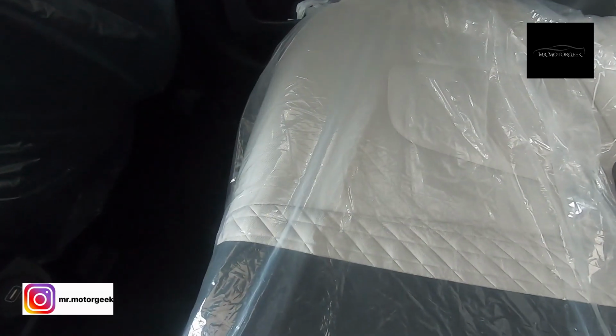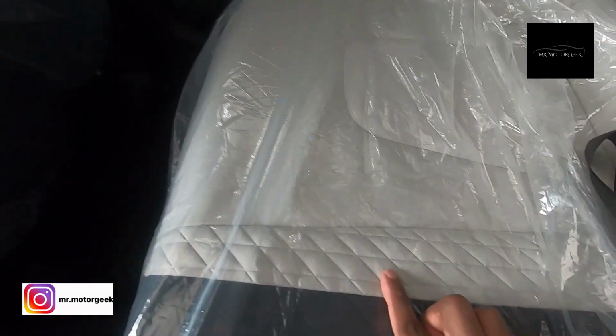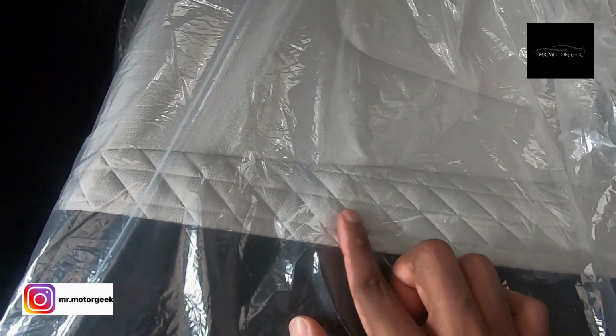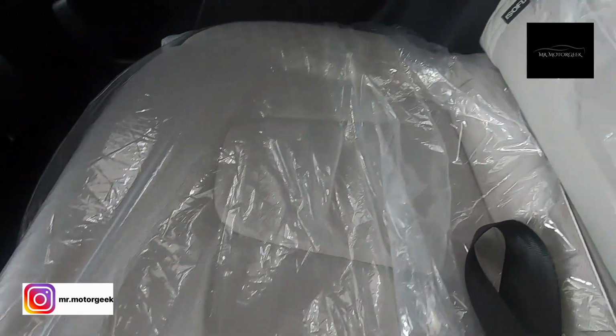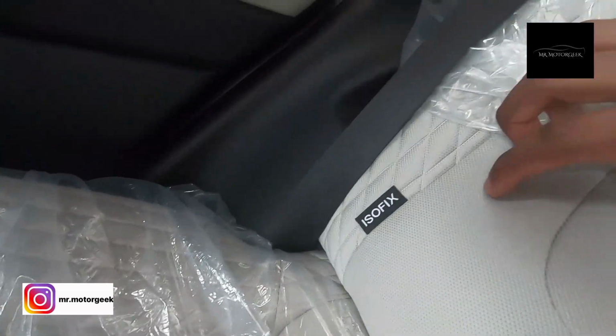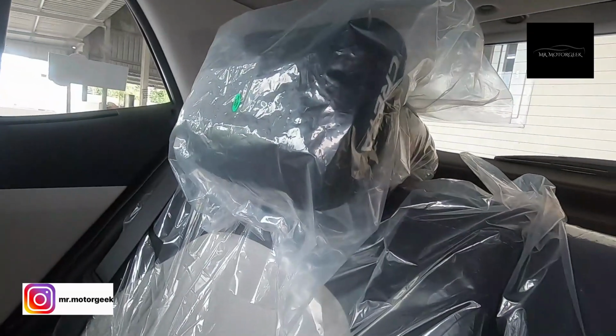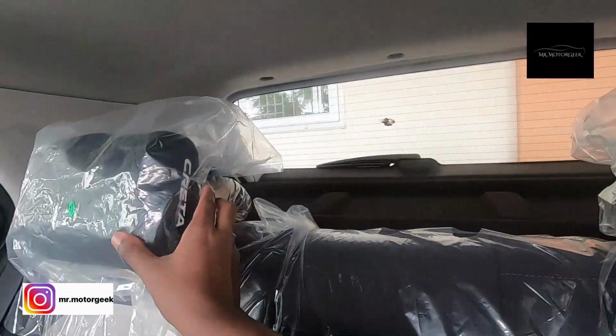This car gets dual tone seats which are finished in black and beige color and look really bright, and the attention to detail given on the stitching pattern is amazing. And this adds to the premium nature of the car. And you get ISOFIX child seat mounts on both sides of the rear seats. And this car gets adjustable headrests on both sides along with the cushions, which is really good.